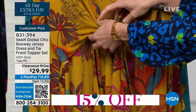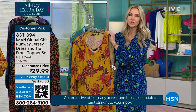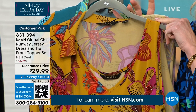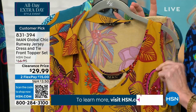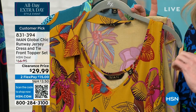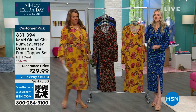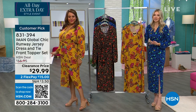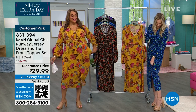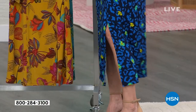Washes like a dream. But it's two pieces, so it is completely detachable. This topper is totally separate. It's a beautiful midi length tank dress underneath. We have a great wide strap that goes across the shoulder, which means you can wear your favorite bra with this. Comes up nice and high underneath the arms. We've got a nice V-neck in the front, which is always incredibly flattering. It's not like a traditional maxi. It's a little bit more of a midi length. Because we have three different inseams, you get to pick what kind of length you want on this dress. And then, of course, we get just a little bit of a slit there. Just a little bit of leg.